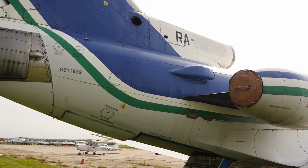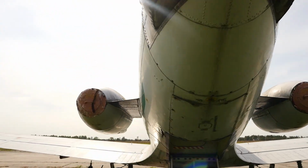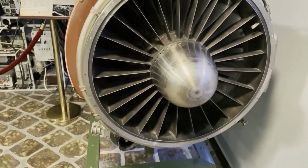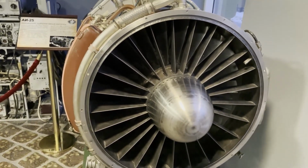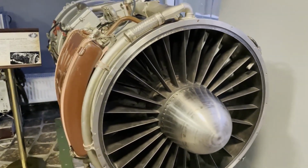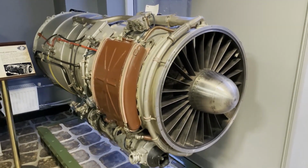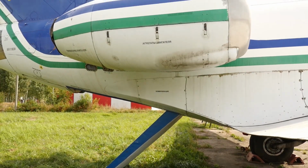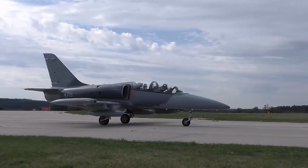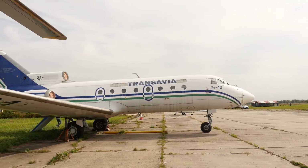Since we are in the tail, it is time to get acquainted with the main highlight of the aircraft, the power plant. It is represented here by the AI-25 turbofan engines, created in parallel with the Yak-40 in the Yakovlev Design Bureau. The engines were good: a bypass ratio of 2:1, thrust up to 14.7 kilonewtons, and small dimensions. They were attached to the Yak-40 and then to several more aircraft, the most popular of which, of course, was the L-39 Albatross.